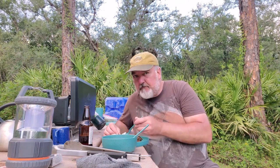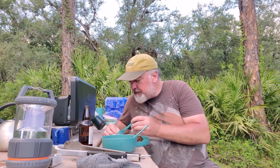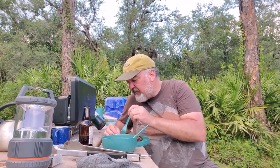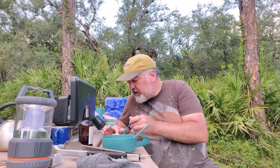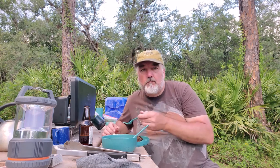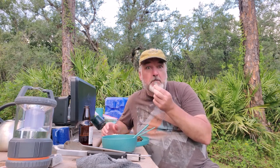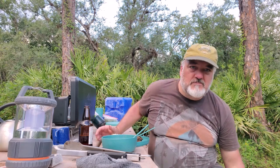There's just nothing better. Catching it yourself, cleaning it, cooking it. And let me tell you, this was an easy clean. I mean, I didn't do anything fancy. Basically, I took the guts out, took the head off. I did scale them, because these do have scales and bones. But other than that, nothing fancy.